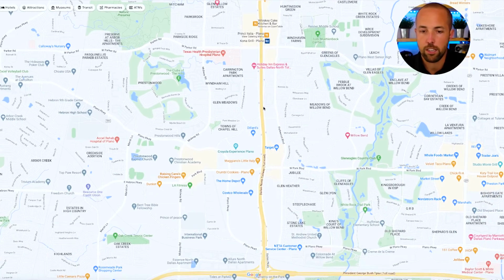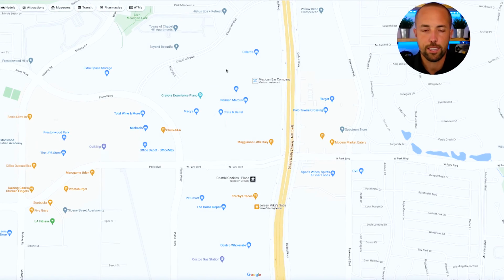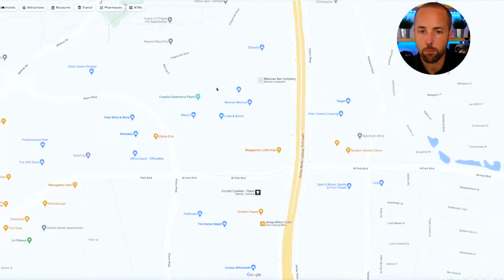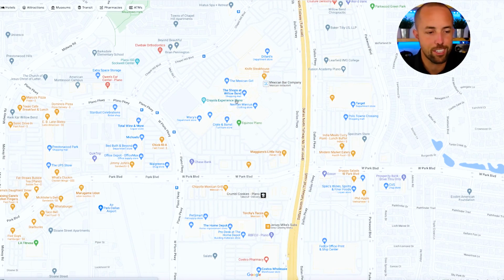Let's come down here, so you've got of course your Target, but let me jump into the shops at Willow Bend right here. So this is a mall right here, pretty good mall. I was actually just in there at Vineyard Vines over there. I was looking for a shirt. They didn't have the color I wanted, but that's all right.